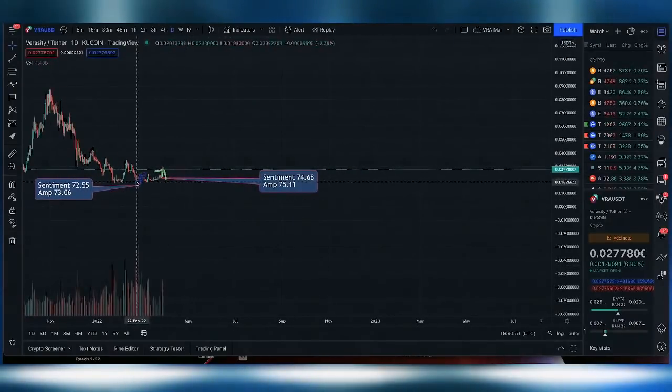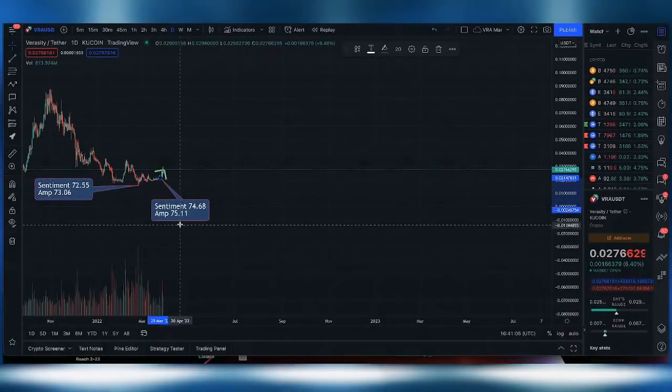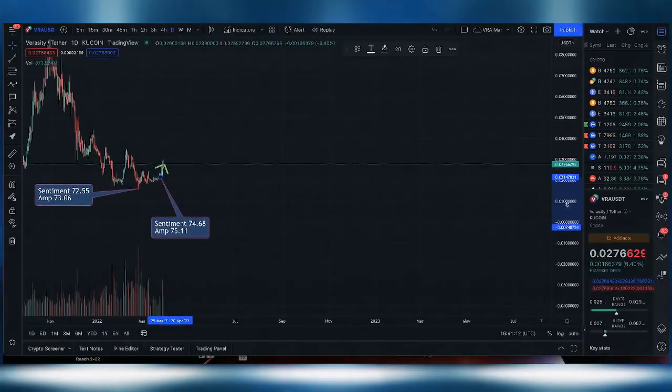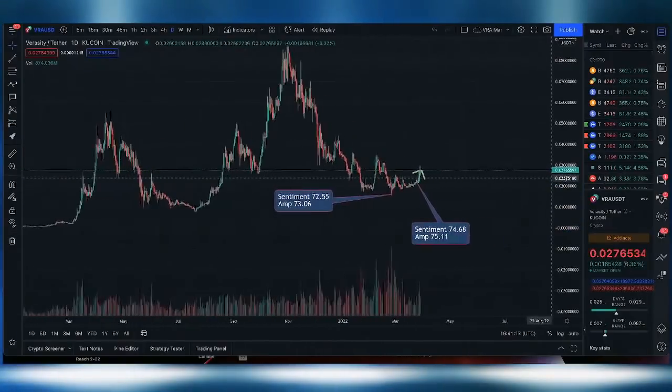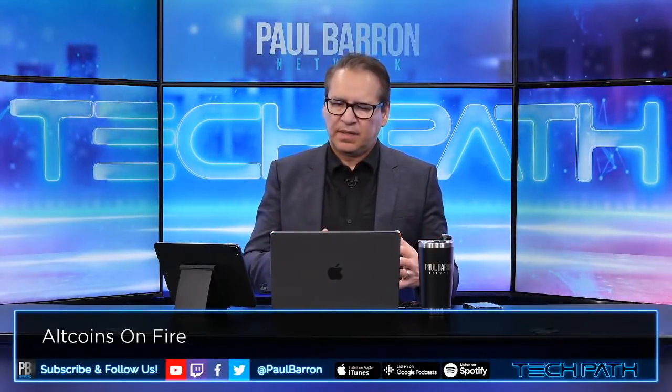Yeah, because you're looking at back here on what was February 24th, we had a 72.55 on a 73.06 AMP, and then it had jumped dramatically, and that was pulled in on March 24th, so that went to a 74.68 and a 75, and was up in a nice little jump there. So again, Veracity may be one of these that you want to look at more long-term. Many of these projects are very related to metaverse, gaming, etc., that can lean in on some long-term strategies.